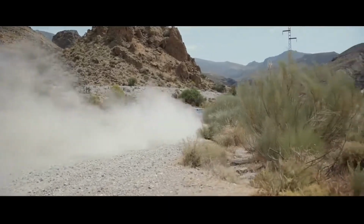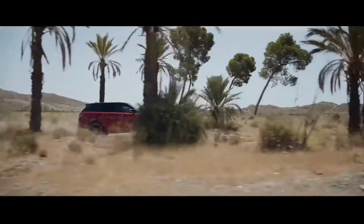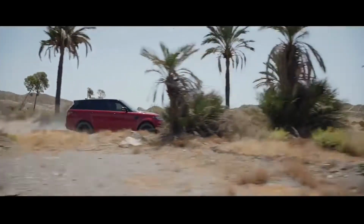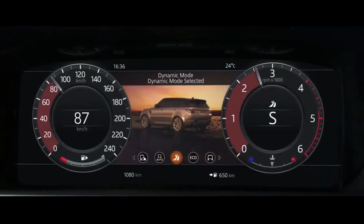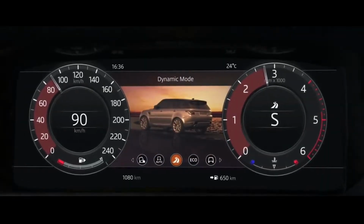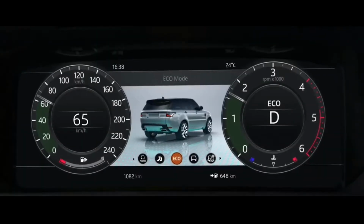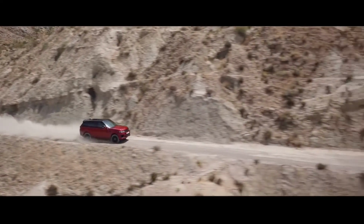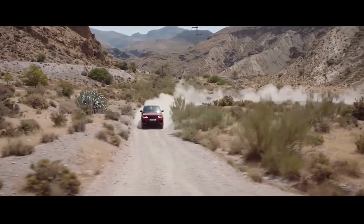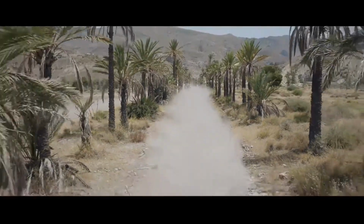Peerless in all respects, this is our most capable Range Rover Sport yet. Terrain Response 2 adjusts the vehicle's configuration to match the demands of the terrain by automatically selecting from one of 5 driving modes. The driver can also select Dynamic mode, which tunes the suspension for tighter handling and sharper responses, or Eco mode, where the system promotes the most efficient driving style. The new Range Rover Sport, quite literally in a class of its own.